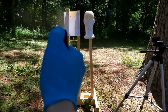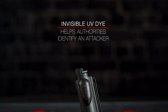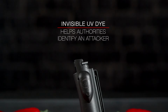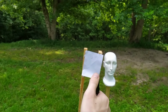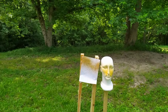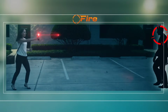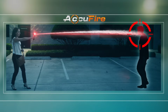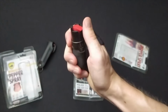The AccuFire is also made from high-quality materials. It sprays an invisible UV dye that can help you identify attackers, and it can spray up to 16 feet, making it a great option for anyone looking for a powerful and reliable self-defense weapon. The canister is also small enough to be carried on your keychain, so you can have it with you at all times. So, if you're looking for a powerful and reliable self-defense gadget that's easy to use and carry with you wherever you go, then the AccuFire for $12 is definitely worth checking out.